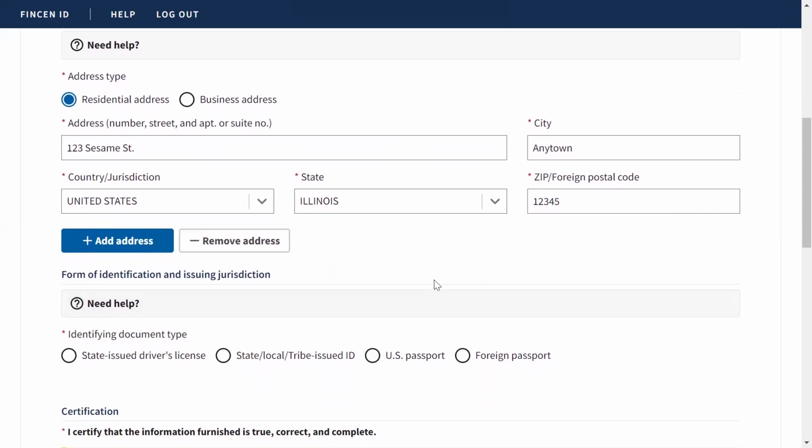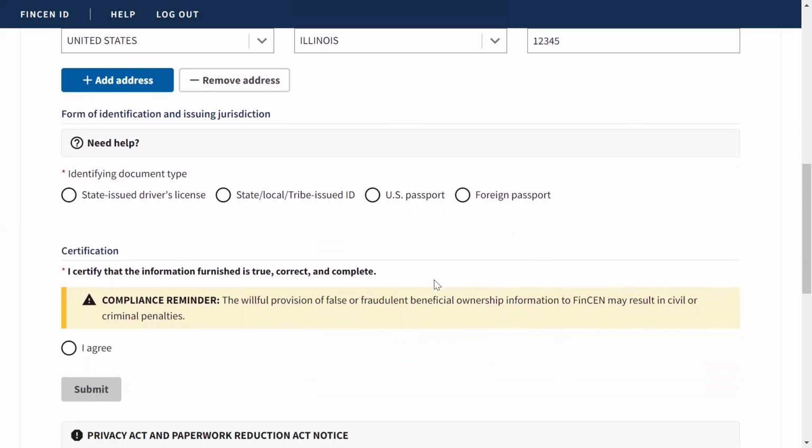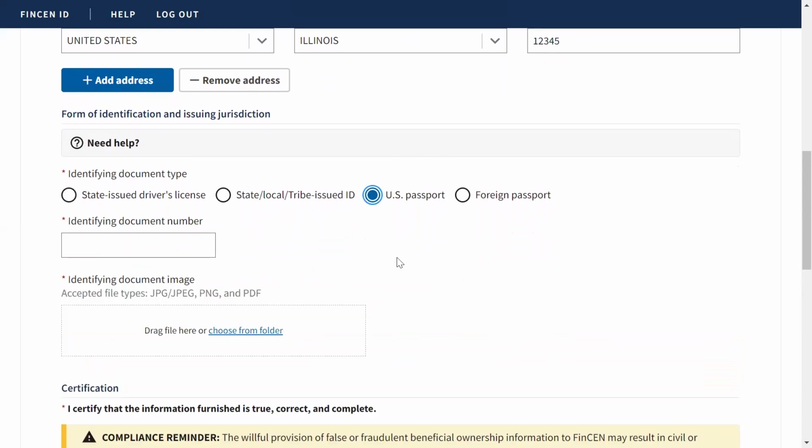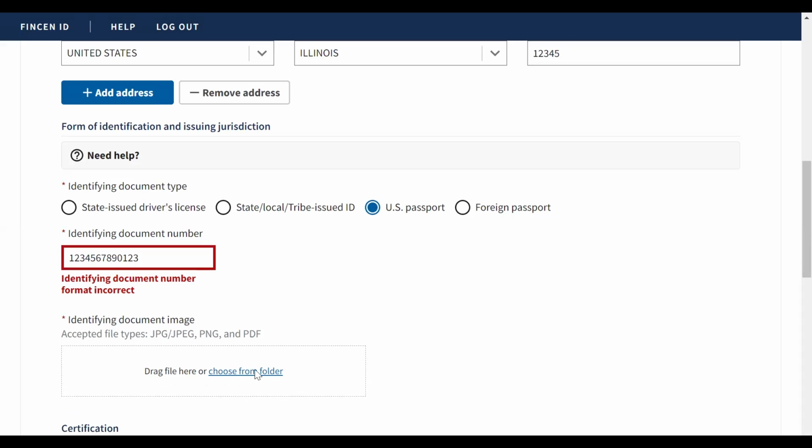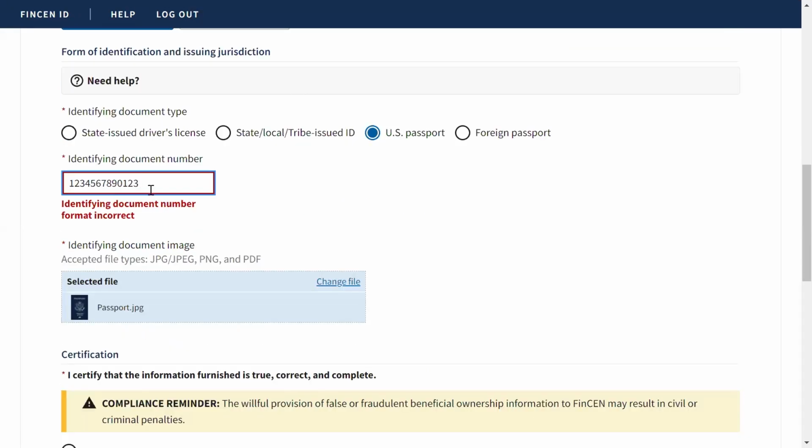Next, select the type of ID you are using. Most often, you'll use a state-issued driver's license or a US passport. Fill in the ID number from the ID that you're using, the country or jurisdiction which issued it, and the state if using a driver's license. I guess with a passport, you just need your identifying document number.